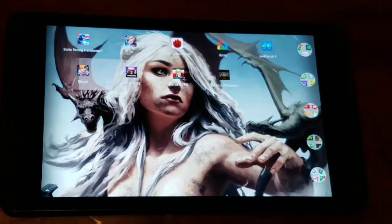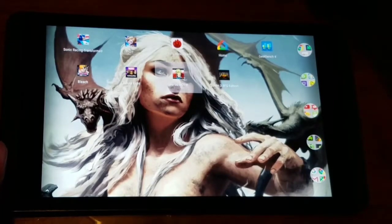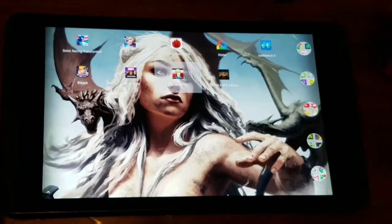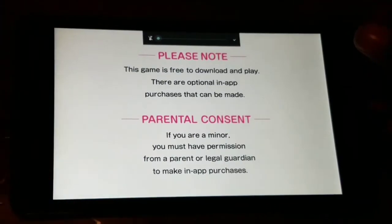All right. That's Garou. It plays really well, no stutter, no lag. I'm going to get back to the Shield controller in a second though. I'm going to talk about Bleach Brave Souls, stuff like that. Games that I actually like to play a lot. I'm going to turn this down now actually.